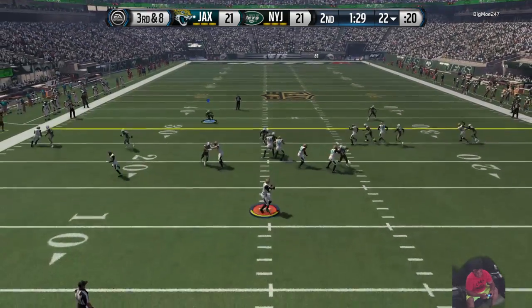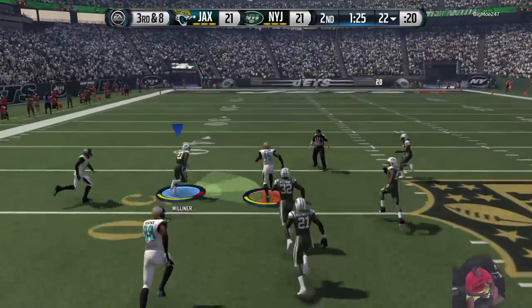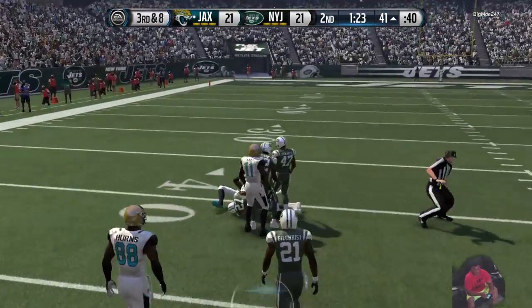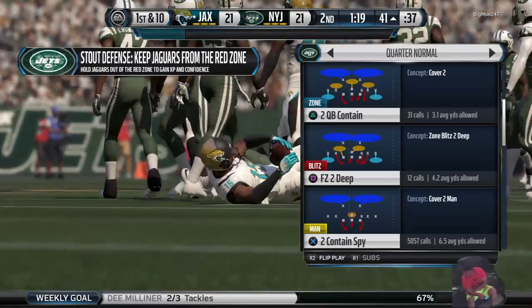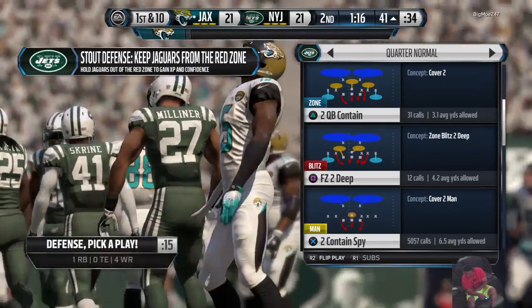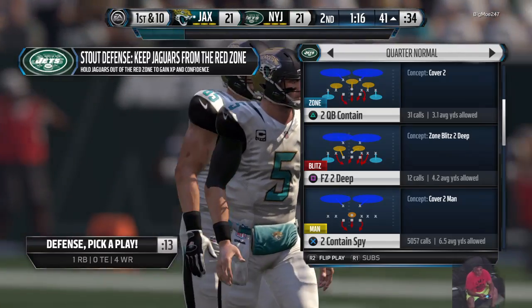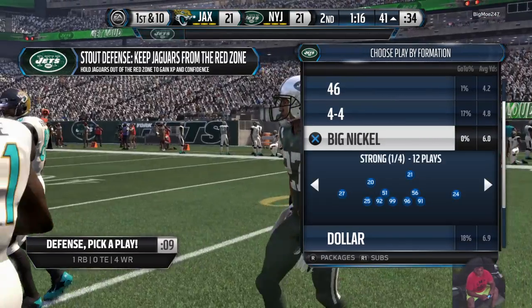Bortles got it in the gun. Allen Robinson has the reception. Now they take the football to the opponent's side of the field. The Jaguars are really battling in this game so far, and one of their main weapons has been this passing game, and that should bode well for the rest of this one.